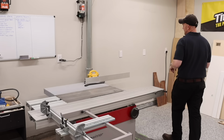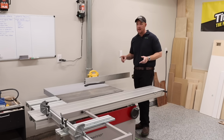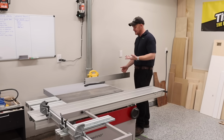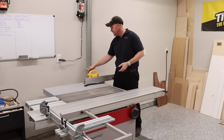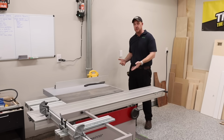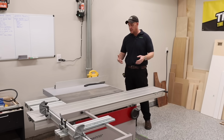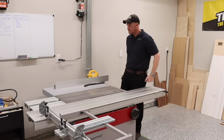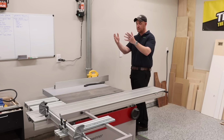Here, let's talk about something that I'm not totally happy with, and that has to do with the fence. So what kind of fence is this? It's an industrial fence. It is a high-low fence. It is an adjustable fence. Now, why would you want the fence to be adjustable like that? For those of you that don't know, let's say that I was ripping a piece and I was using the slider and pushing it through.